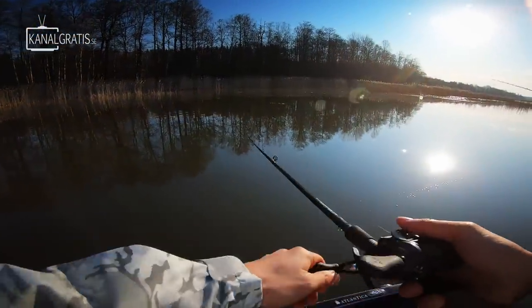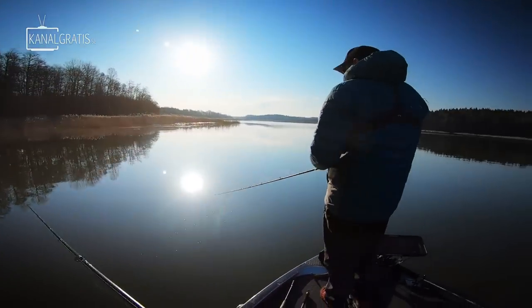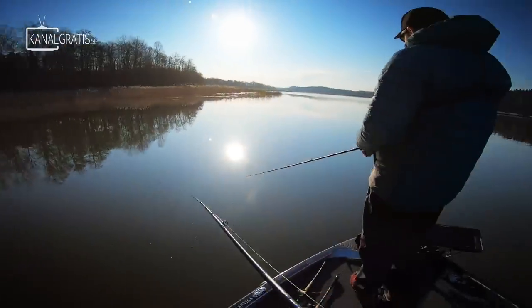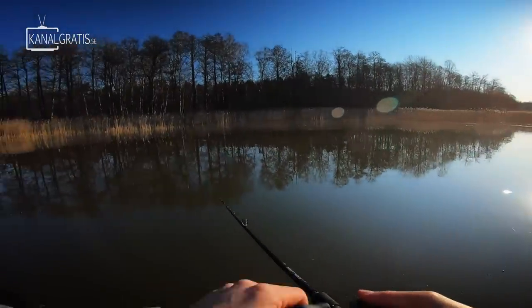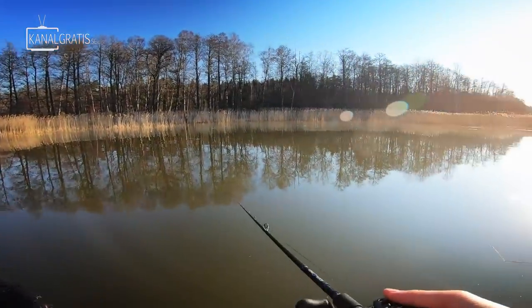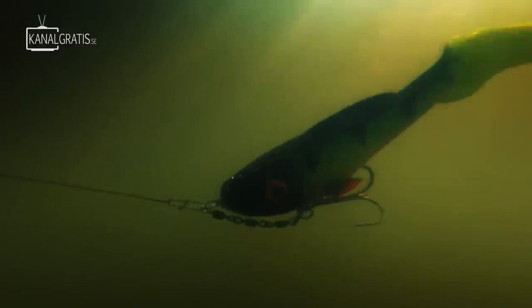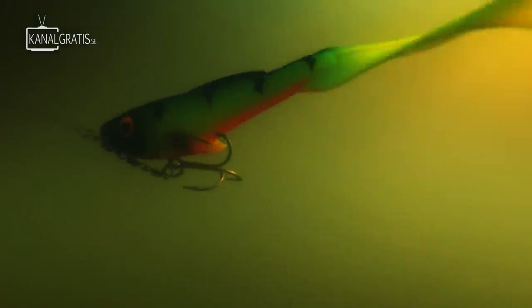So we're fishing a river system. We have a river flowing here and it widens out into big bays within this river. And a few hundred meters from here, this river goes into another big lake. None of us have been to this place before. We have been in the region, but not in this place. And it looks very exciting if you just watch it on the map.